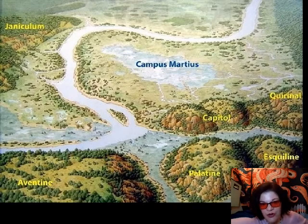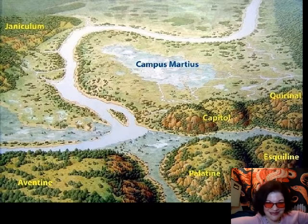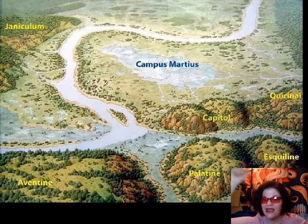So here's a topographical map of the area around Rome before it was developed, just to give you an idea of what this looked like and where the marshiness is. And you can see the marshiness pretty well in this, which is why I love it for an illustration. So it's swampy, it's humid, it's kind of nasty, but it's also at a good location for trade because it is kind of close to the sea.